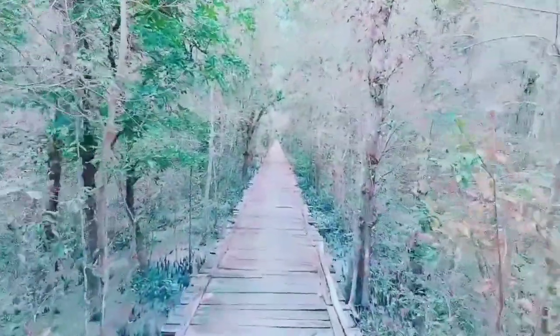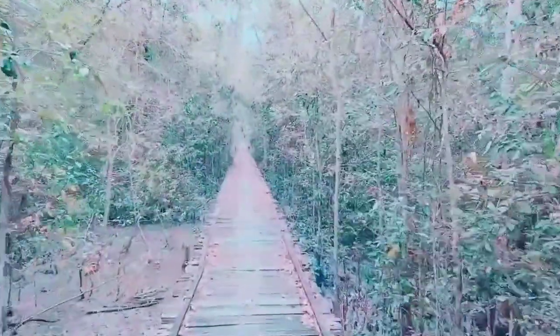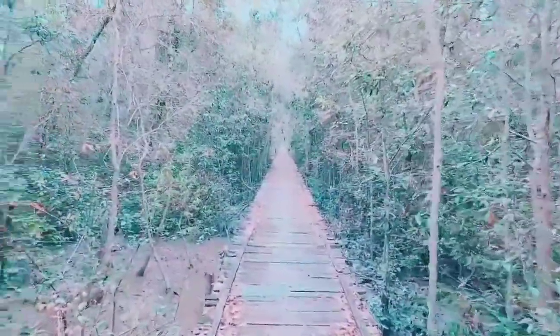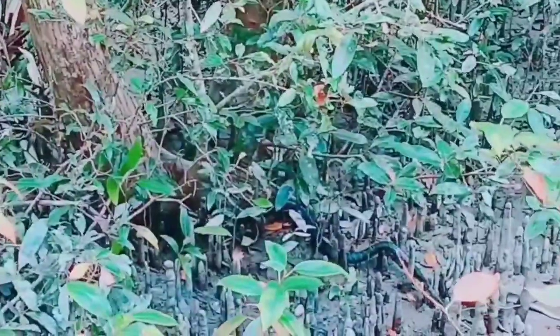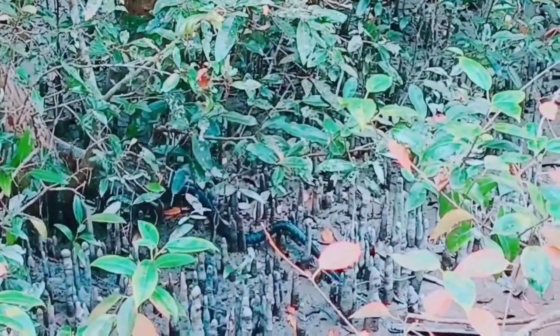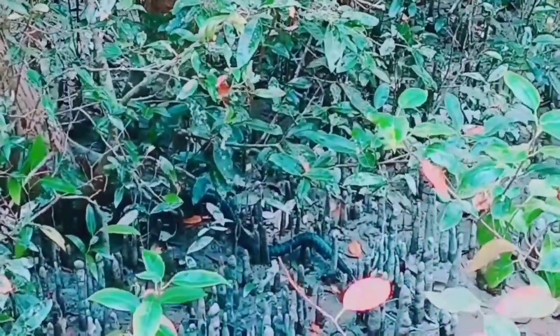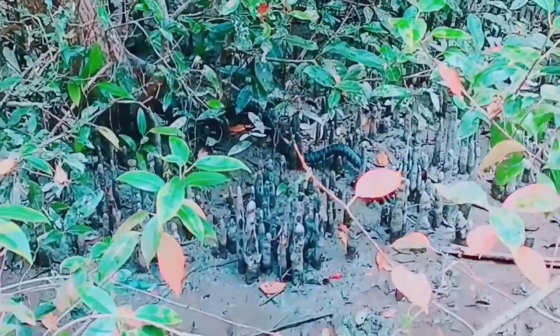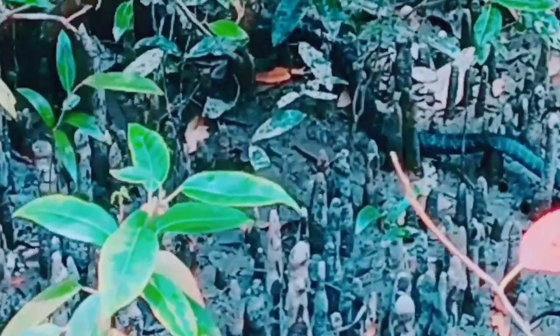So, you know, while roaming around this ecotourism center, I was thinking about snakes, if there is any kind of snake here in this part of the world. And suddenly I saw a snake, as you can see, a totally black snake, which is very venomous, very poisonous, and very terrible. I saw it suddenly right in front of my eyes while I was walking along the walkway, and I got stuck seeing a terrible venomous snake.